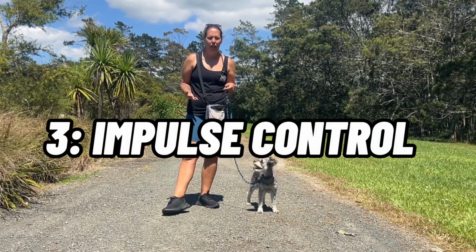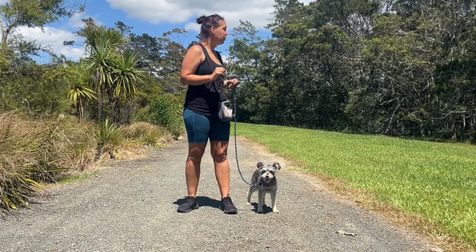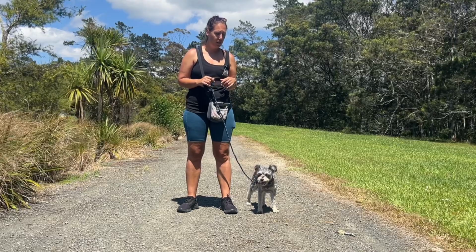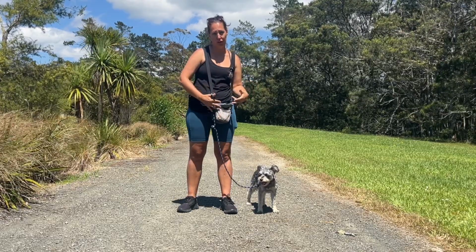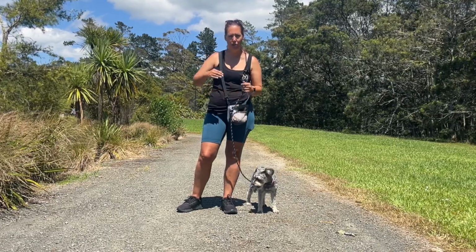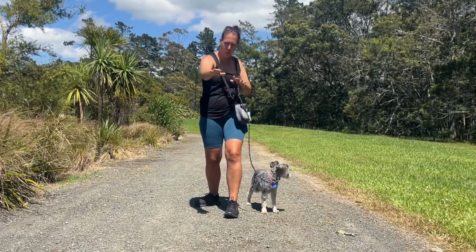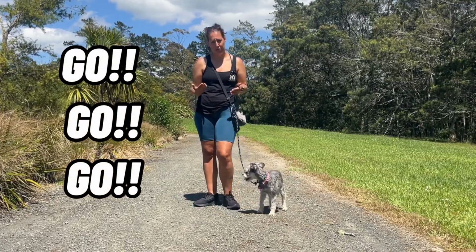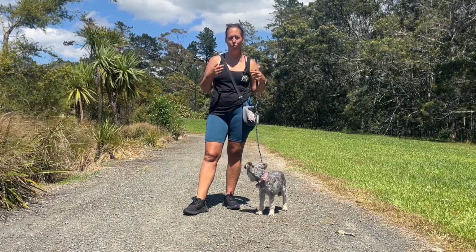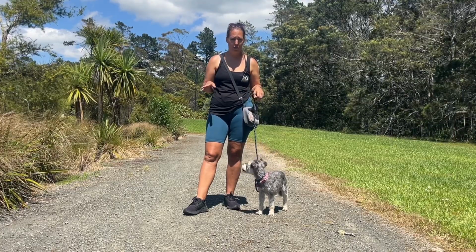What does that mean? Most dogs that are reactive, especially the overexcited reactive dogs that are friendly off leash but not on leash, have a lack of impulse control. They don't know how to stop, think, and then decide. All they want to do is go, go, go, right? And that's why they're reactive. So teaching them how to relax, how to wait, how to observe and just chill is super important.